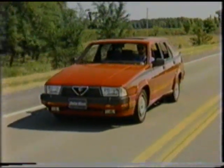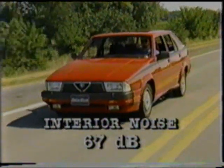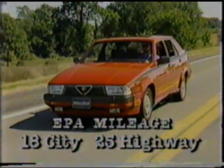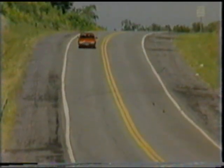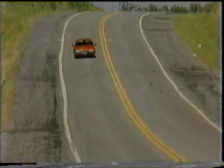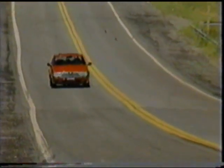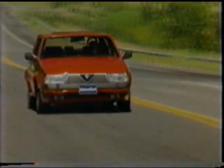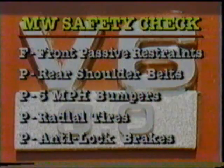Despite the 3.0's outgoing nature, it was fairly quiet inside, measuring 67 decibels of noise at 55. As for mileage, EPA ratings are 18 city, 25 highway, we managed an excellent 24. Best of all, the Milano 3.0 is base priced at $21,650. That includes power steering and windows, air conditioning, power door locks, tilt steering wheel, and rear window defroster. Only the sunroof and cruise control are optional. In our safety check, the Milano 3.0 fails to have front passive restraints, but passes on all other counts.